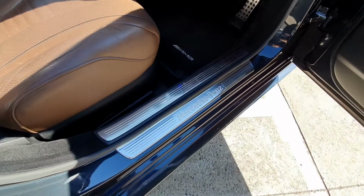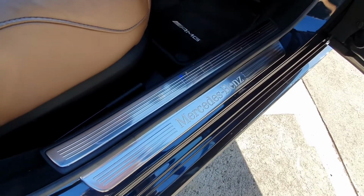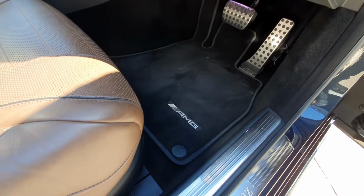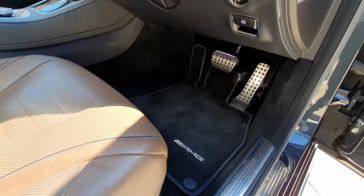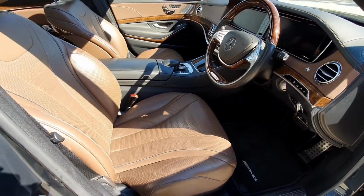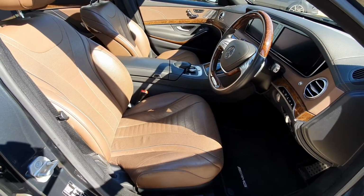and you can see the beautiful Mercedes-Benz entrance sill. Really no scuff marks or anything on it. AMG floor mats, AMG pedals, and now the grand opening. Look at that interior. This is simply stunning.